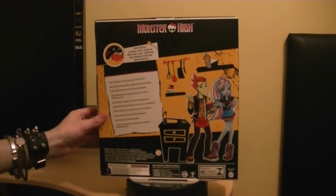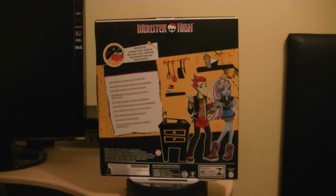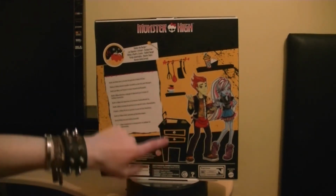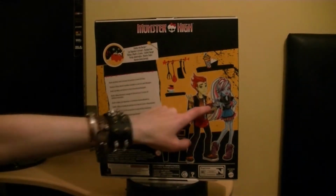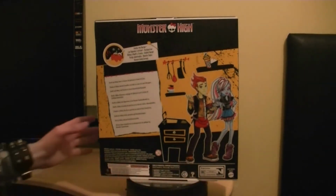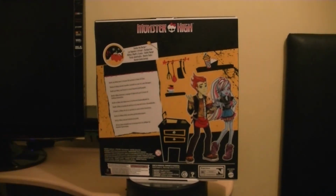That's not much of a read up. It's just the exact same thing in different languages. It looks like you get a table here with drawers and a sink, but that's just what's pictured on the back of the packaging. So you get a couple of accessories as well. It says here monsterhigh.com, you can visit that. Also we've got the Mattel logo down there, which is pretty cool. That's just about it on the back of the packaging. Other than that, it's very orange, but it's got a really good read up on there.